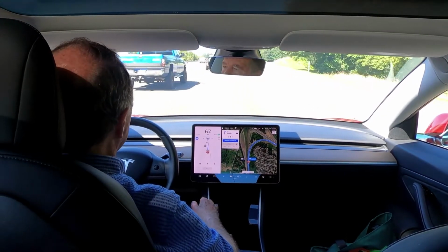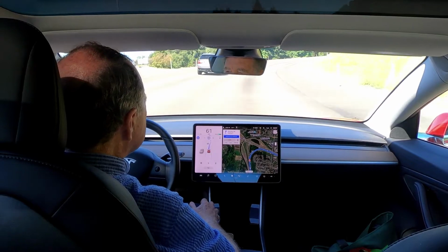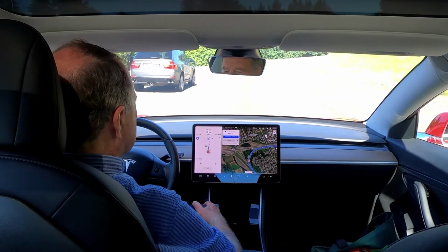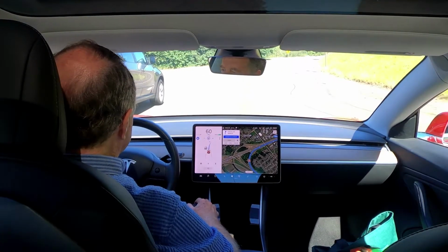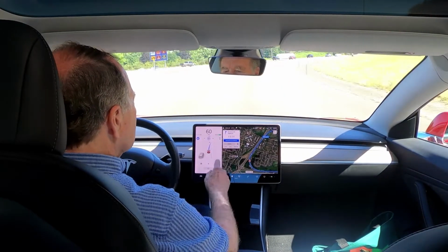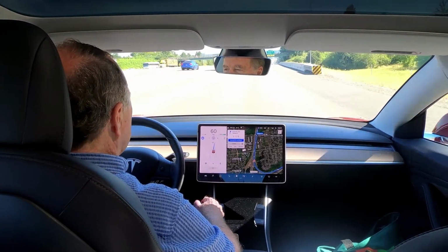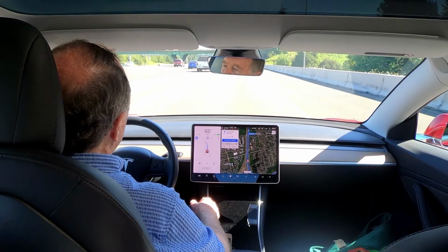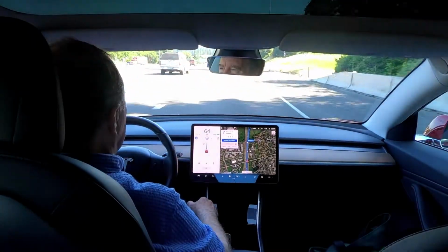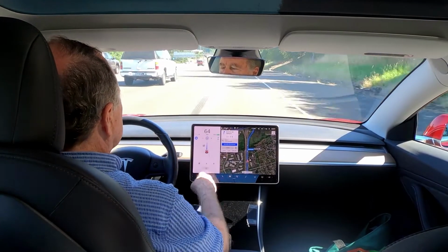Okay, touch the wheel. Okay, we're now making the turn. And because we're on a curve, it's reduced the speed. It says now the maximum speed would be 60. Four-tenths of a mile until the exit. And the blue here indicates that the car knows that it needs to get off at that point. If it didn't, it would be black, and that would tell me I would have to do it. But because we're on Navigate on Autopilot, it's going to do it on its own. And the speed went up to 65 max.